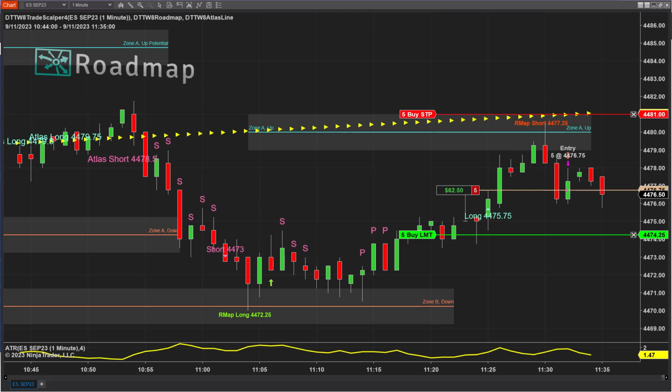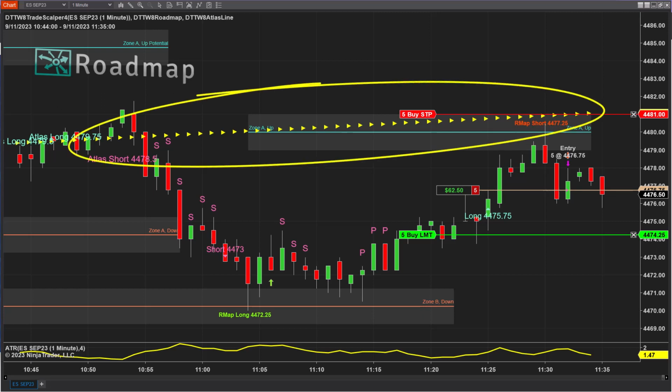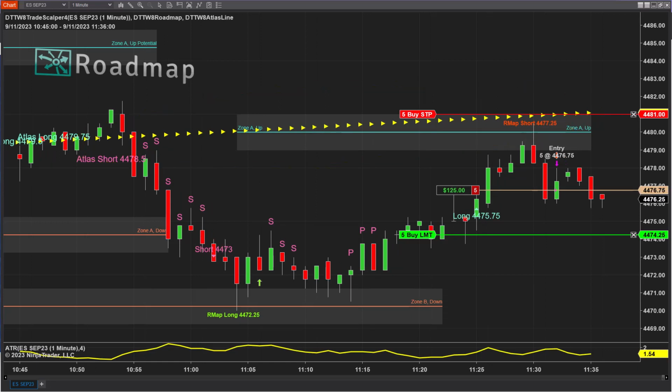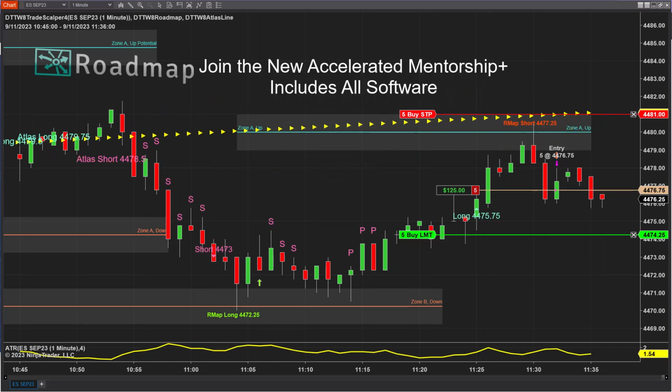The last thing I have on the chart is the Atlas line, those triangles coming across the top there. The Atlas line is added to the chart when you want to know direction. If the price is trading below the Atlas line, as it is, then we're going to really look at shorting opportunities. When it trades above the Atlas line, we're going to look at long opportunities.